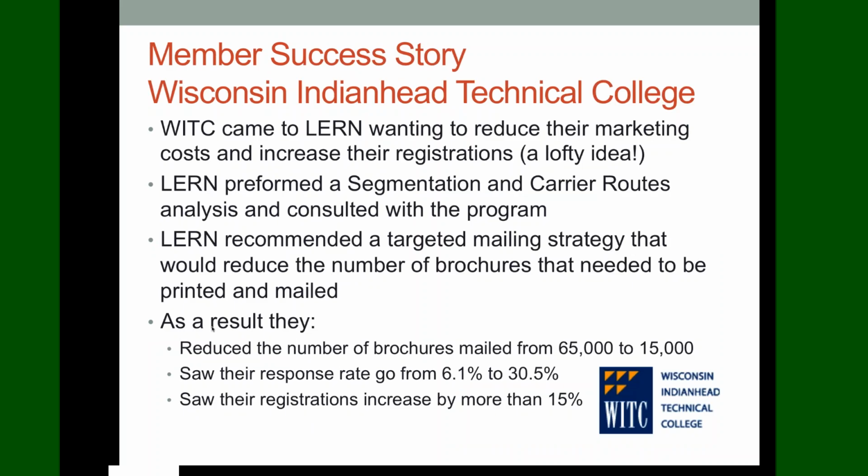Another success story was Wisconsin Indian Head Technical College, and they used the carrier route section of the report. They came to us wanting to find a way to reduce their marketing costs and yet keep registrations where they are or possibly increase them, which at first glance seems like a crazy idea. Reduce the amount you're spending, yet increase registrations. But we recommended they look into carrier routes, and we did the segmentation analysis and told them their best routes, which ones to mail to.